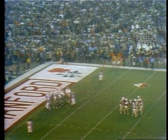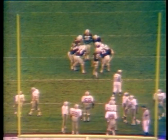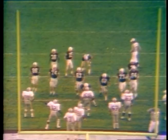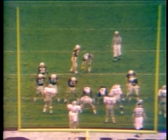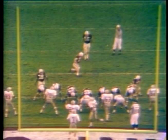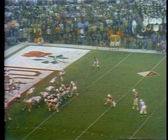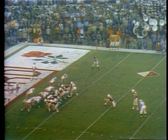80 yards, 14 plays. And the big play was a pass of 25 yards with an incredible catch by the tight end Bob Moore. That gave Stanford a first and goal on the Ohio State 3. Horowitz will try the point. Murray is holding. And the kick, good.